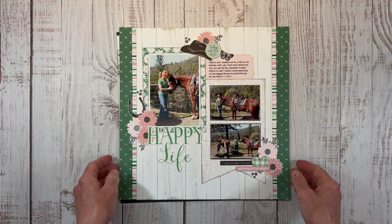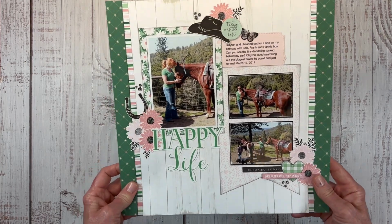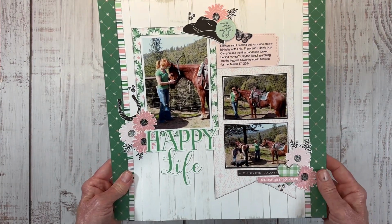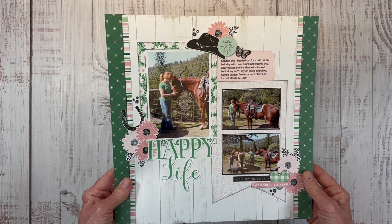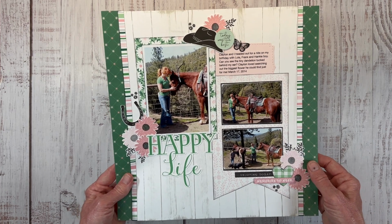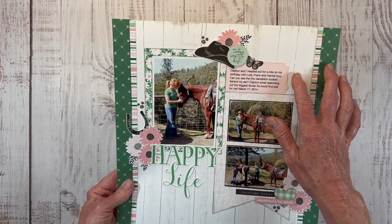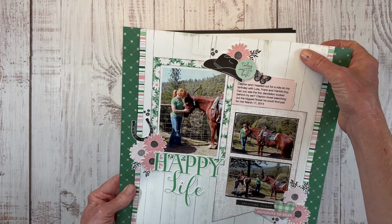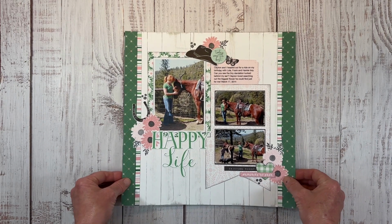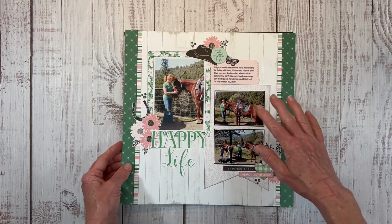This is another single page featuring that same Daisy collection. And my shirt, it was my birthday. My youngest son and I were going out for just a little ride on our horses. And I was scrolling through my pictures and my green shirt caught my eye and I thought, yep, that's perfect. And I wanted to give it a little Western flair, so we made our own wood grain paper. That is a technique Tanya Roberts demonstrated on her channel, and there is a process video for this one, and it's super simple.